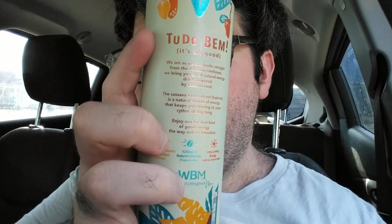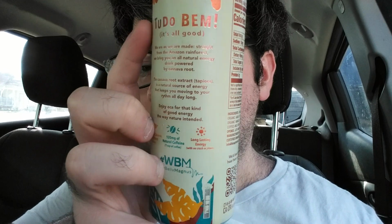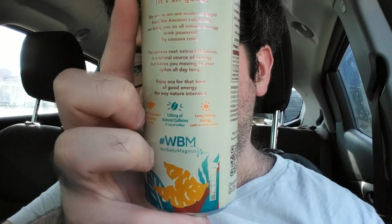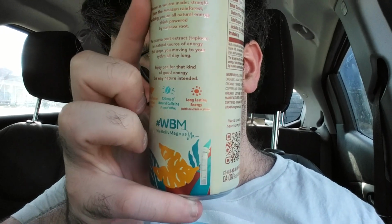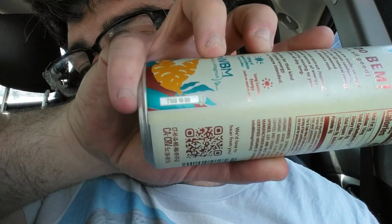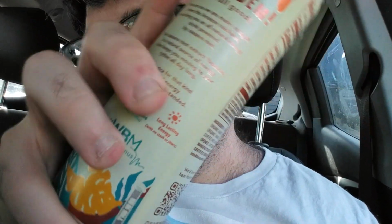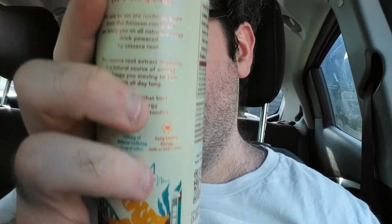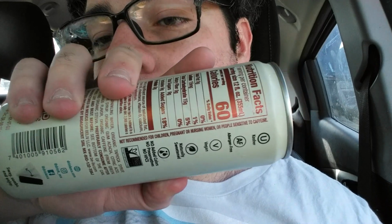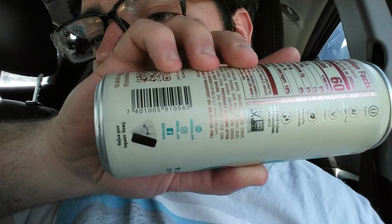It definitely looks like a natural energy drink, with those natural colors on the can, like the light brown. There's the other code. I don't know if you can really see it, it's printed messed up. Crown logo. SKU.